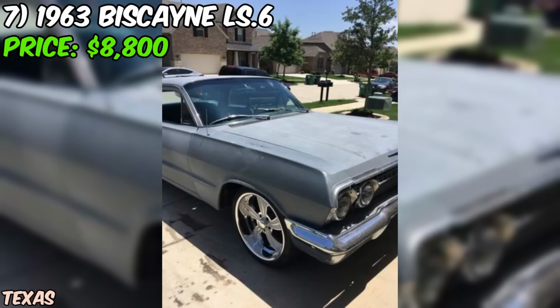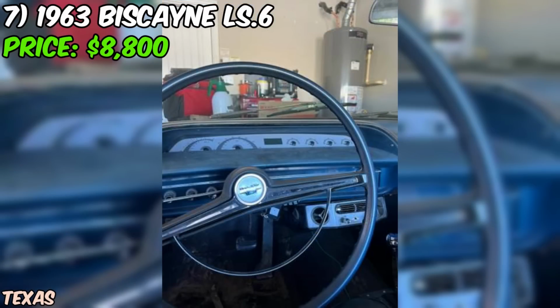Now, let's talk about what's under the hood. This Biscayne is packing an LS6 engine with a mild cam that's just over stock. That means it's got some serious power without being too crazy. The car also has a 4L80 3-speed overdrive automatic transmission, which is a great option for cruising down the highway or hitting the drag strip.